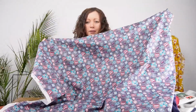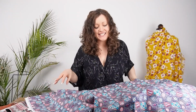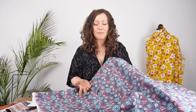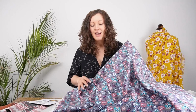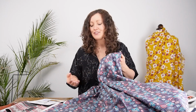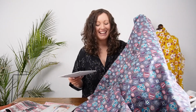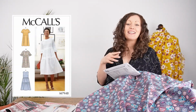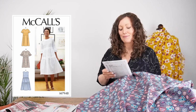Isn't that super pretty? And I did think about choosing a pyjama pattern for this one, because I think this sort of fabric is absolutely ideal for pyjamas, and that sort of project as well, with cotton poplin being so easy to sew with, it's a nice project for beginners. But actually when I saw this dress pattern, I was tempted by this instead. So this one is McCall's 7948, another super popular pattern here at Minerva.